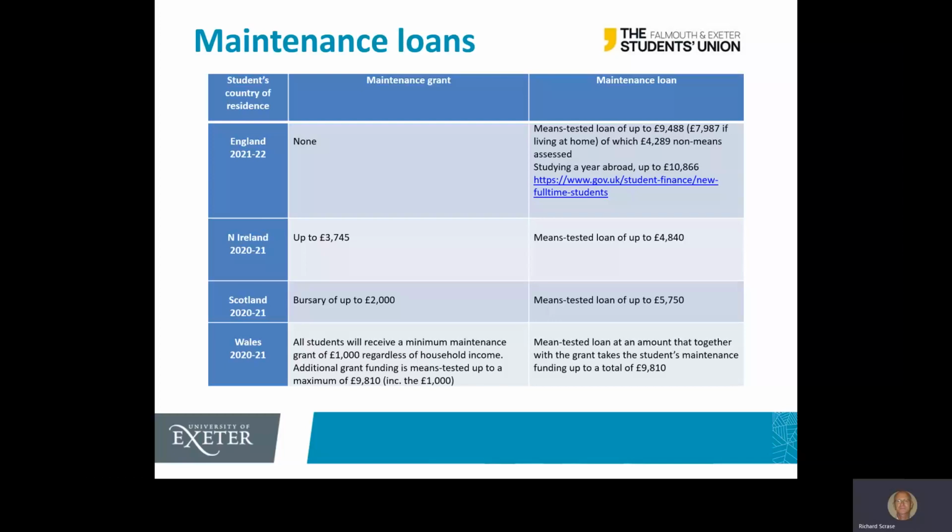Okay, so the primary source of funding for most students for their living costs is a maintenance loan. And this table sets out the position for maintenance loans for each of the home nations: England, Northern Ireland, Scotland, Wales, but only England's got the amounts that will be available for the 2021-22 academic year published at the moment. So the other ones I've got in last year's amounts, or current year as it happens.